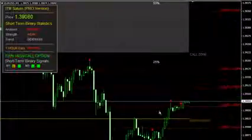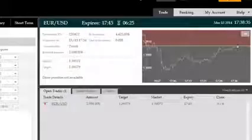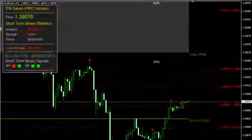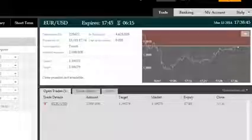We're literally micro pips away from the target, and we're heading towards the 50% correction level, but we're most likely going to close out much sooner than the expiry time here, which is a very comfortable 6 minutes and something seconds remaining on this trade. We're almost there, so it's quite apt to study this trade while it's in execution.